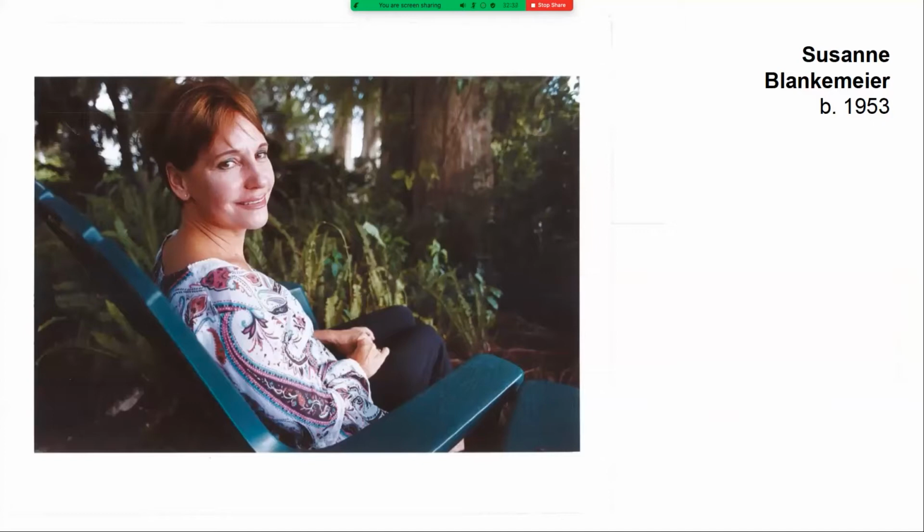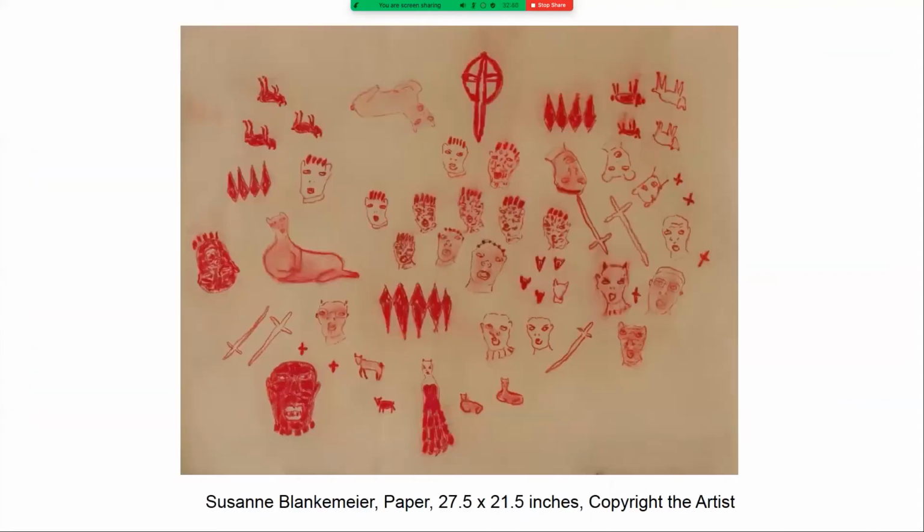Susan Blankmeyer in Winter Park, Florida, is not your typical outsider artist. In fact, her husband is a renowned psychiatrist, and I guess she's had her own travail to see through. And she started painting, and she also started giving painting workshops and poetry workshops because she writes as well. And this is a large piece of hers, and I think it's absolutely stunning. Perhaps my favorite piece in the exhibition. It makes no sense to me, but it's just remarkable to behold, with that kind of iconic, almost cave-like imagery, and it's just so stunning and rich.